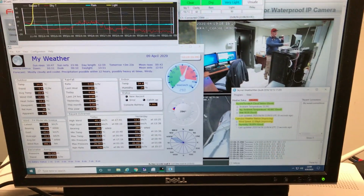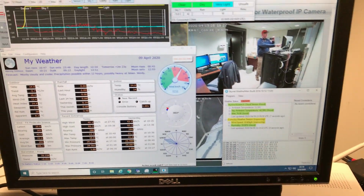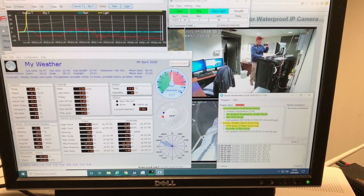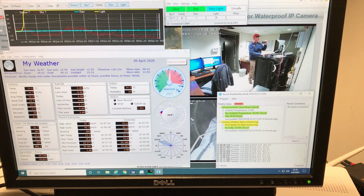And if all of these are green, it means the weather is good and the robotic telescope can open itself up. Right now you'll notice that the wind speed is yellow, and that it says it's unsafe to open up, and that's because right now it's a little too windy up here on Fan Mountain. So we'll see if it quiets down a little bit around sunset to see if we can observe tonight.